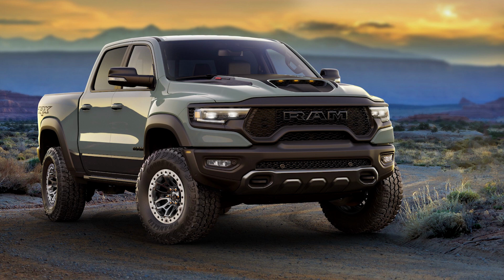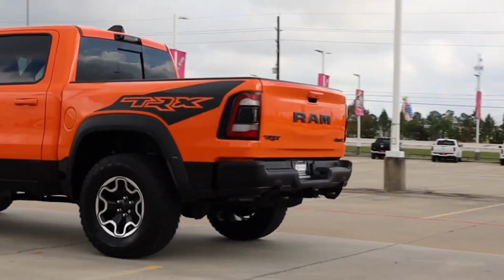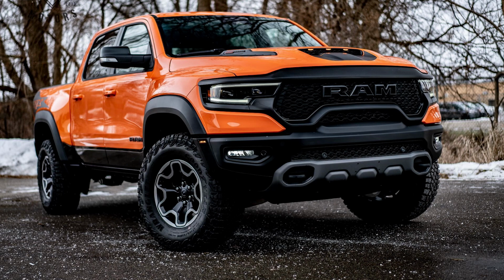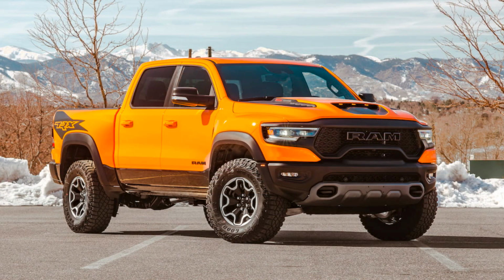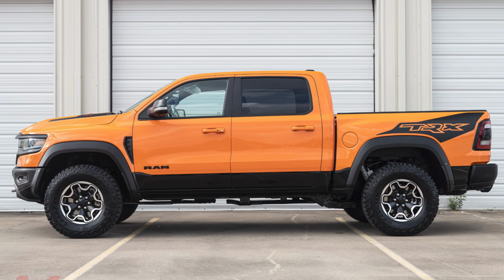The TRX did get a launch edition limited to just 702 units in the Anvil Grey color, which I covered in a previous episode. In late 2021, another limited version was announced, this time the 2022 TRX Ignition Edition, finished in an incredible ignition orange color that really pops and makes this truck look incredible. The truck was also quite limited, with just 975 produced in total, 875 for the US and another 100 for Canada. At the time, the MSRP was $91,585 plus a $1,695 destination charge in the US, and an even bigger price tag of over $125,000 plus $3,000 destination for Canadian buyers.